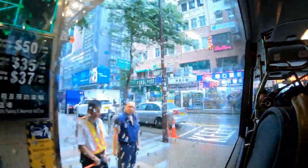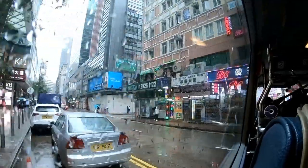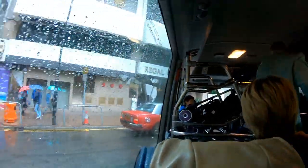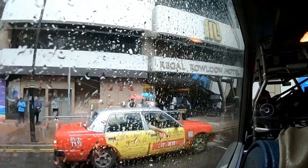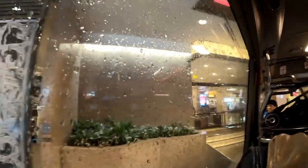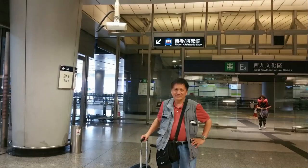Hyatt Regency, Hong Kong, Tsim Sha Tsui. Hong Kong, Tsim Sha Tsui. Next stop, Regal Kowloon Hotel. We finally made it to the Kowloon Station.